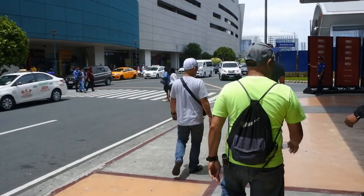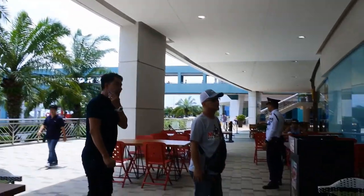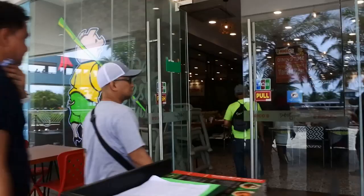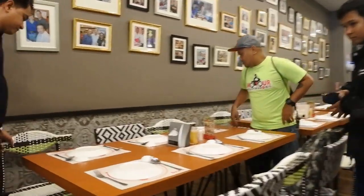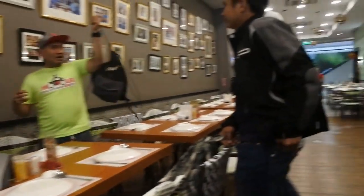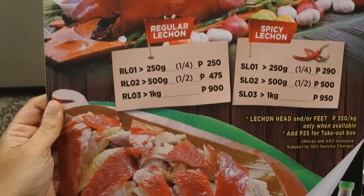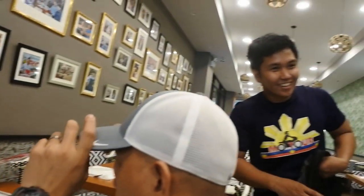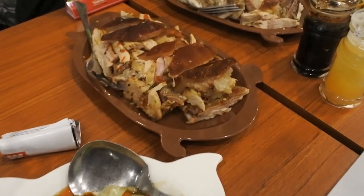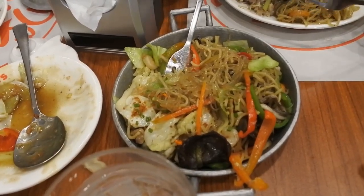Tara na kami, mga kabahay! Ilocos ba? Ayan o, revisit na kami agad. Tara na guys! Ito kami sa Recon Selection. Lechon. Cebu lechon. Revisit. Usok pa, no?